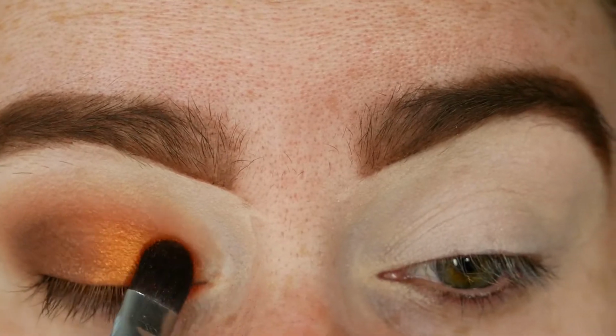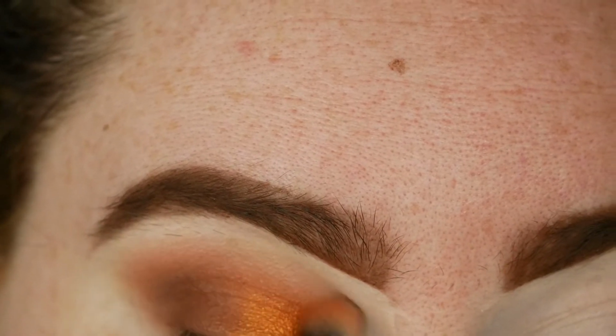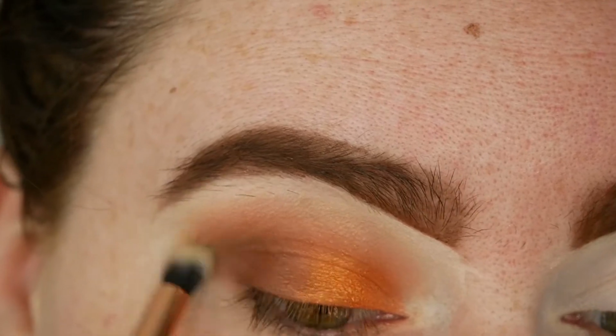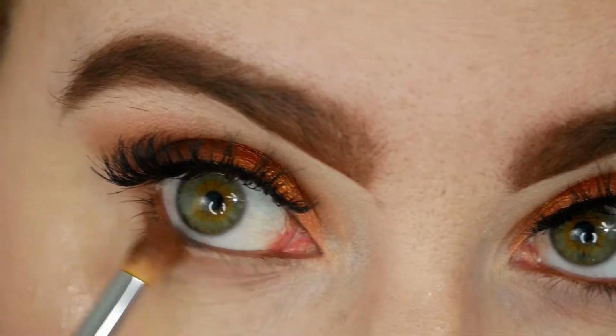I wanted that really neonish looking pumpkin orange in the lid. It's not exactly a cut crease, but it's in that direction. I'm sorry I'm out of frame right there. I just wanted to show you guys what I was doing. I was blending with the same brushes as before, and then I'm taking the same shades on the lower lash line.